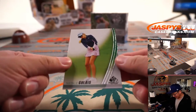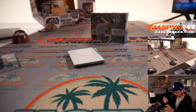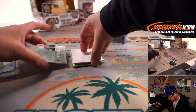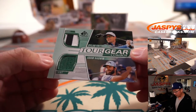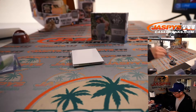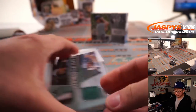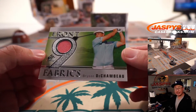We have Natalie Gulbis. Couple relics and an autograph. We've got Dylan Fratelli and Adam Hadwin. Couple pieces of their shirts, tour gear combos. Front nine fabrics, there's Bryson DeChambeau.